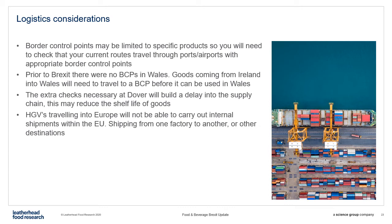Need to keep an eye on your logistics. Border control points may be limited to specific products, so you'll need to check that your current routes travel through ports or airports with the appropriate border control points. Prior to Brexit, there were no border control points in Wales. Goods subject to border control checks coming from Ireland into Wales will need to travel to a border control point before it can be used in Wales. The extra checks necessary at Dover will build a delay into the supply chain, which may reduce the shelf life of goods. There will also be delays coming the other direction, of course.